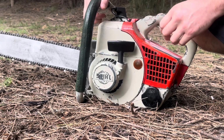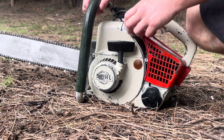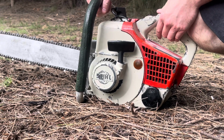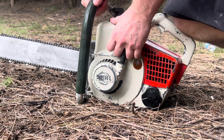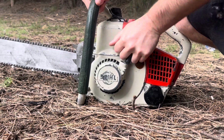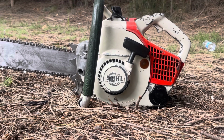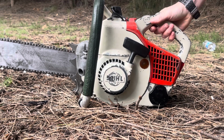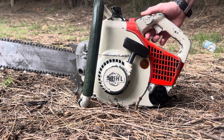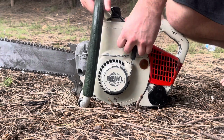What's going on here? Choke on. It just needs to pull fuel up. That's on, that's on. Normally it starts very, very easily. I wouldn't have thought we'd have lost spark. Maybe it's just pulling fuel through. Let's have a look. Try again a couple more times.